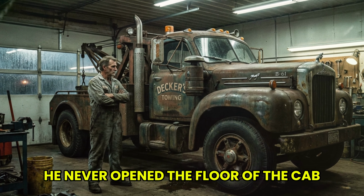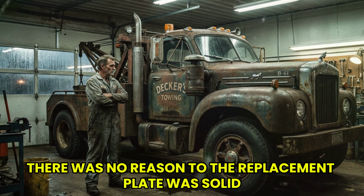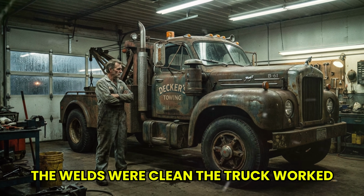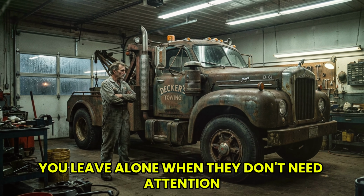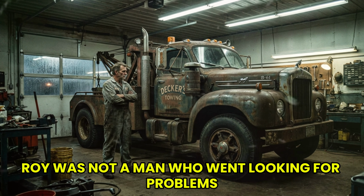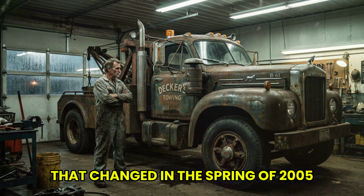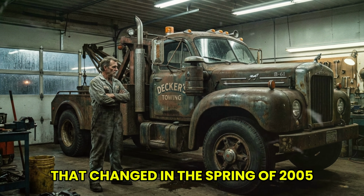He never opened the floor of the cab. There was no reason to. The replacement plate was solid, the welds were clean, the truck worked. Some things you leave alone when they don't need attention. Roy was not a man who went looking for problems in machinery that was doing its job. That changed in the spring of 2005.